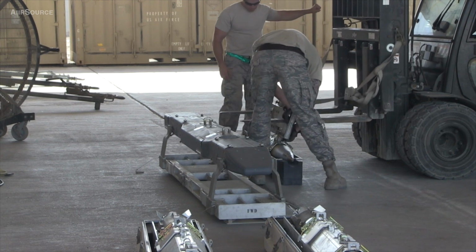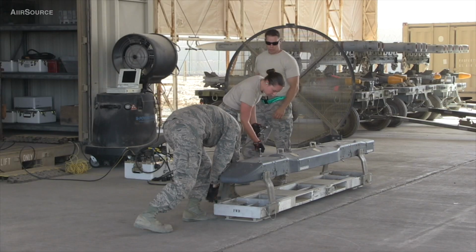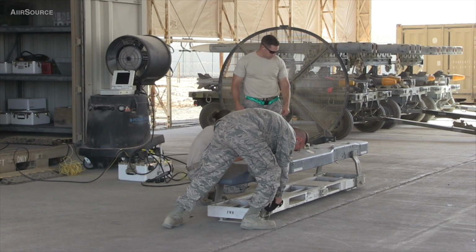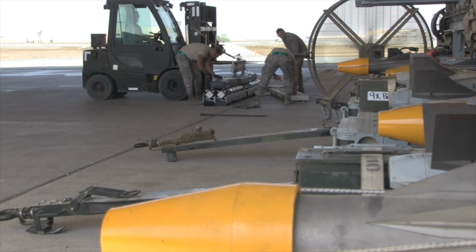The BRU, it's basically just an auxiliary weapons rack for the jet that is built specifically to hold these 4 SDBs and then launch them 1 at a time. So it provides an interface between the SDB and the jet.